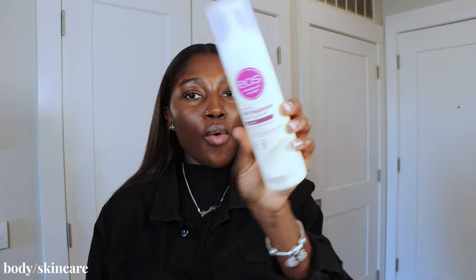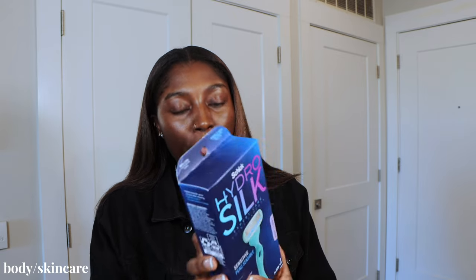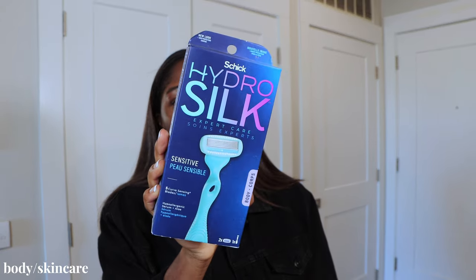For my shaving cream and razor, I always use the EOS shaving cream. I got this one in the scent Vanilla Bliss. I just love all things vanilla, like I mentioned to you guys. I just feel like it screams spring, like vanilla, fresh, aromatic. If you get the vibes, you get the vibes. I also wanted to try out the Hydro Silk Expert Care Sensitive Razor. It's supposed to come with 5 blades, and I'm really excited to give this a try.